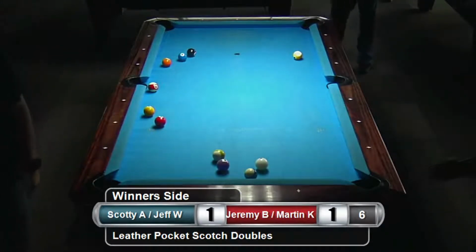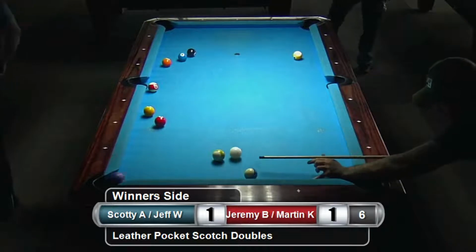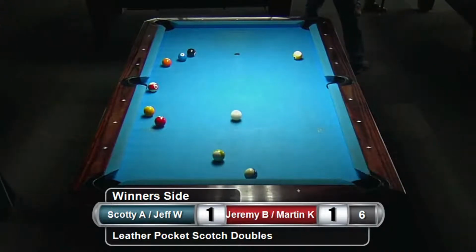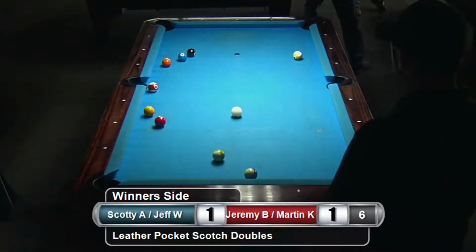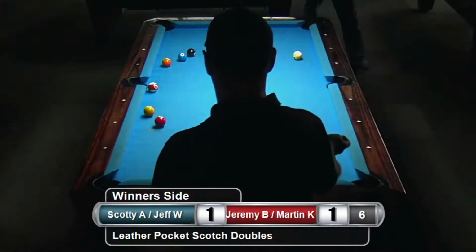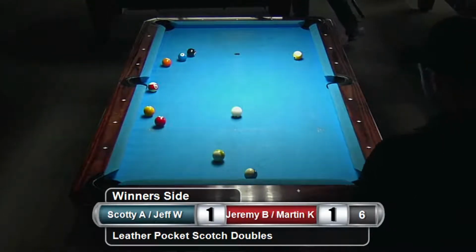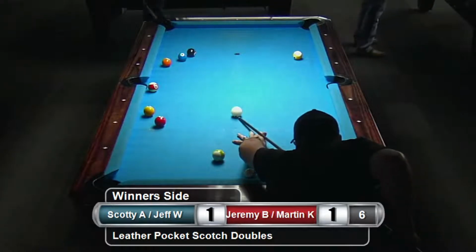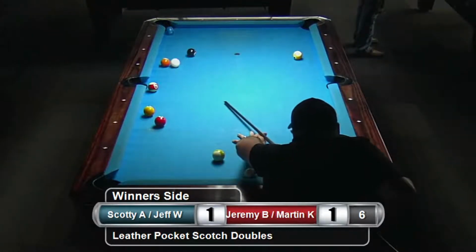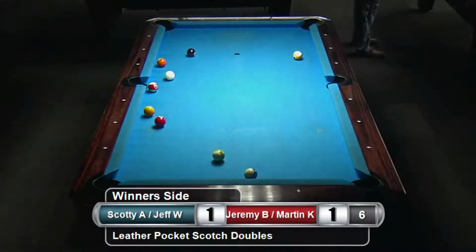Nice shot by Martin there. Opens up the 4 ball. Really impressed with Martin's game. He played in our A division and in league for quite a number of years, and just over the last year or so, maybe a little bit more, he's started to put his money in and play the big tournaments with the big boys. And you can definitely see the improvement in his game.